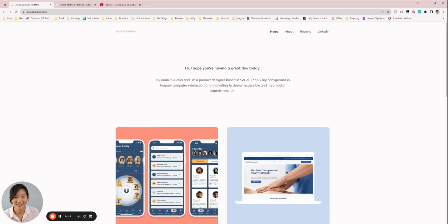Overall, I think it's super clean, very easy to look at. I love the little blurb you have here, applying your background in human computer interaction and marketing. I'm curious if you can leverage some of your recent projects to provide a little bit more specifics. I'm not saying you should. It really depends on what you're trying to communicate, what you're trying to tell as your career story.